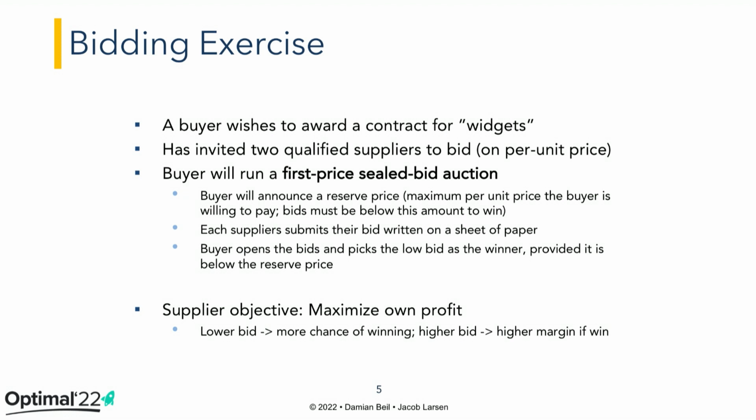Each supplier is going to submit a bid on a sheet of paper and hand it to the buyer, and the buyer is then going to pick the winner. Of course, as a supplier, your objective is to maximize profit, keeping it really simple in terms of the higher you bid, the higher margin you would get, but the lower the probability of winning if you submit a high bid. So Jakob is going to circulate around the room and hand out little sheets of paper that describe the information that you have for the different roles of buyer and supplier one and supplier two.